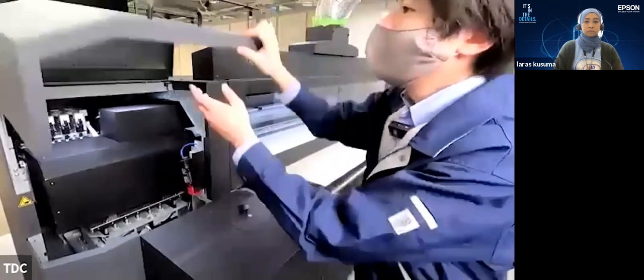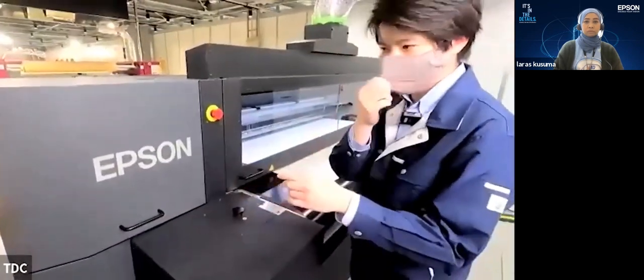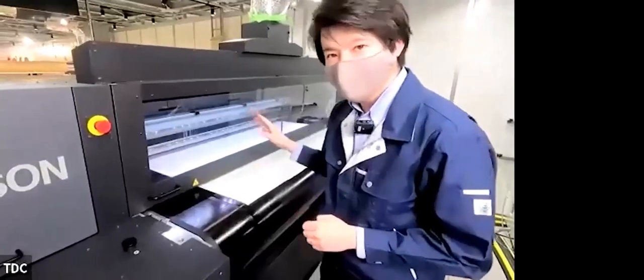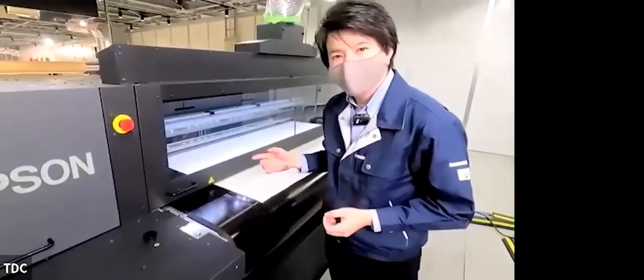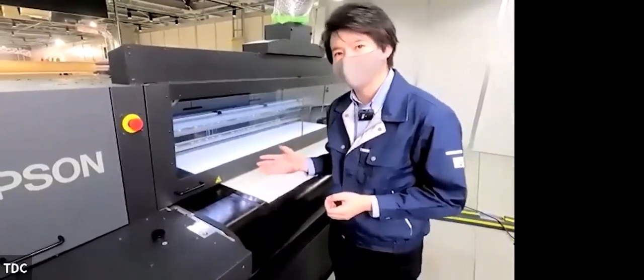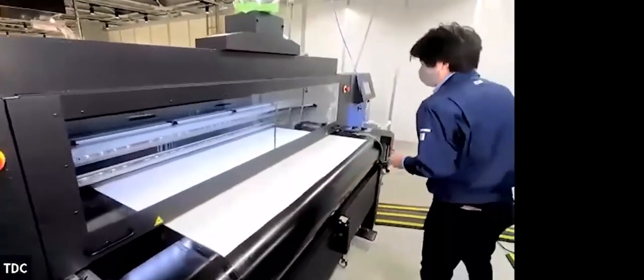And next to the head, it has RGB camera. This camera can detect the misalignment and feedback to the system. As a result, we can improve the printing quality. It means like banding and color shift and so on.